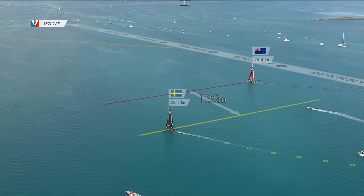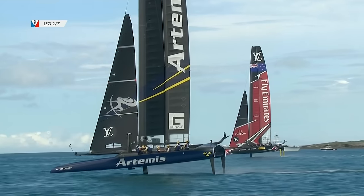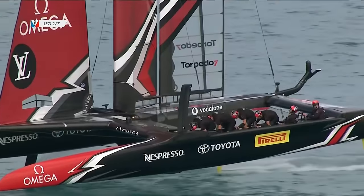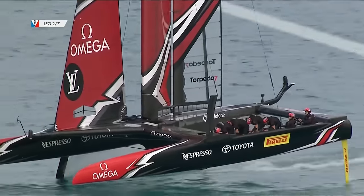That was the voice of Peter Gerling. Massive game here if we can get into one. I think they just have more pressure down on that side of the race course right now. So they're trying desperately to reach that gate without maneuvering any further.